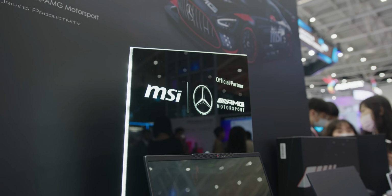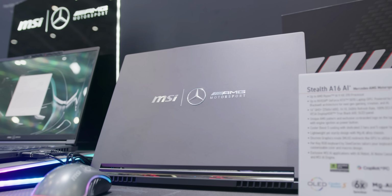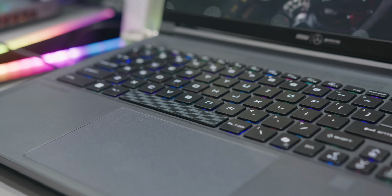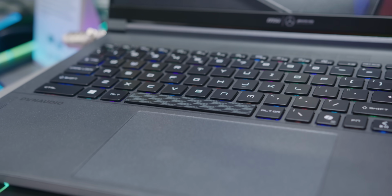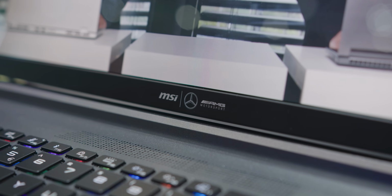Next up, I also noticed MSI decided to progress further with their Stealth and Prestige 16-inch Mercedes AMG laptops. The main differences between this gen and the last gen is essentially revamped specs such as the brand new 50 series laptop GPUs and also CPUs as well, and now boasting a gorgeous 4K OLED panel. Features are sleek like last year's model, and you also get an included amount of items once again such as a laptop sleeve, mouse, and mousepad, all related to the AMG theme.